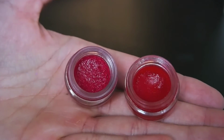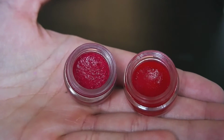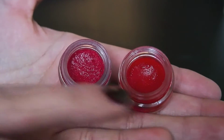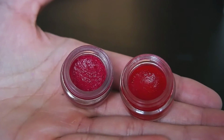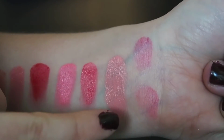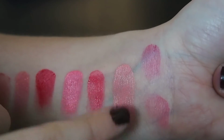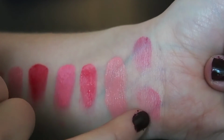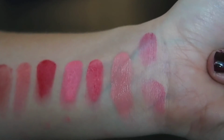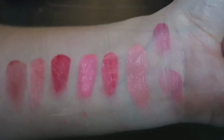Next up, I have these two Josie Maran Coconut Water Colored Cheek Gelees. This one is in Pink Escape, and this is Poppy Paradise. I did swatch this with my coral blushes, but it looked pretty pink then, so I thought I would swatch it again. When you have them next to each other, this one does look brighter and more orangey than that one, but with my coral blushes, it looked very pink. So I think it's interesting to see it in both contexts.